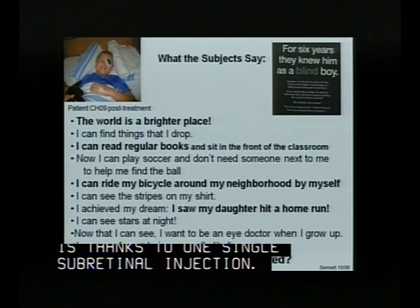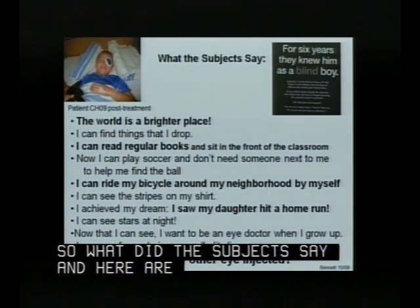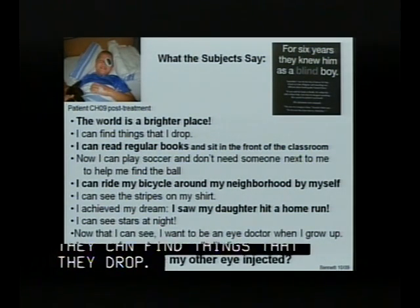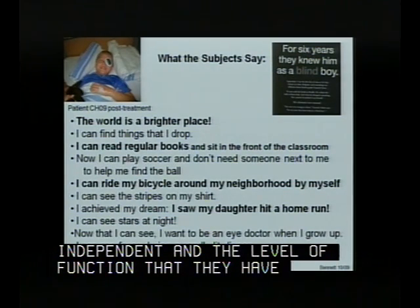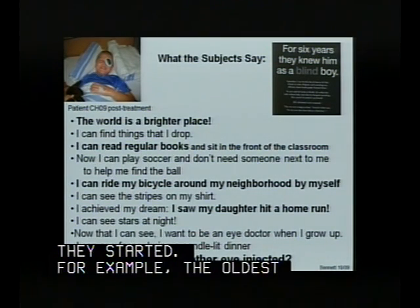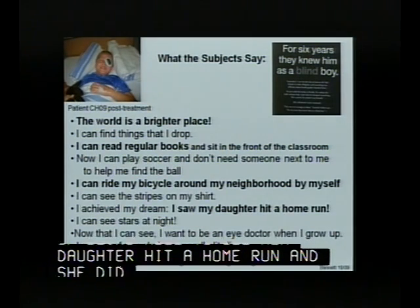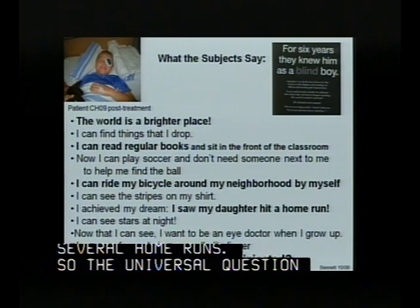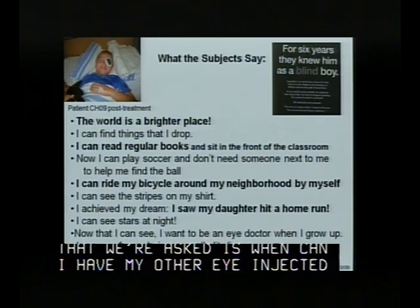So what did the subjects say? And here is just some quotes that they told us about the world is a brighter place. They can find things they drop. All in all, it has made them more independent, and the level of function that they've achieved after the injection really depends upon where they started. For example, the oldest person in our trial had a dream of being able to see her daughter hit a home run, and she did see her daughter hit several home runs. So the universal question that we're asked is, when can I have my other eye injected? Because now their worst seeing eye is their best seeing eye, and we'll get back to this topic.